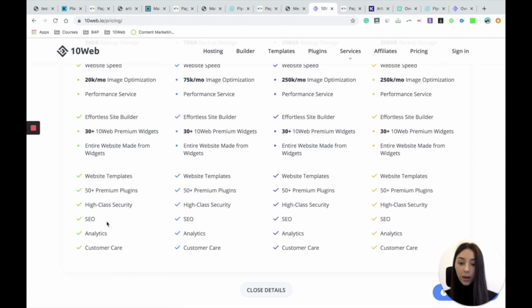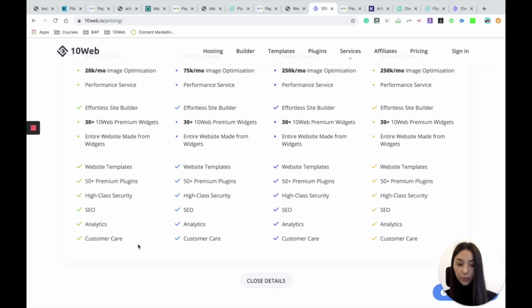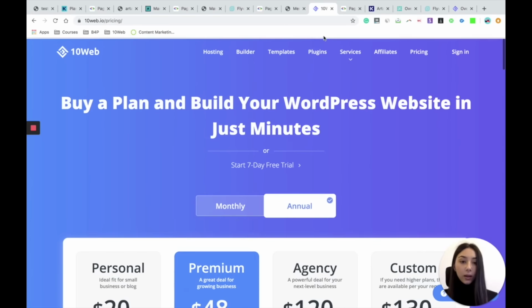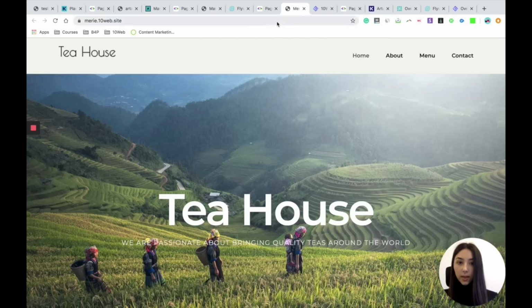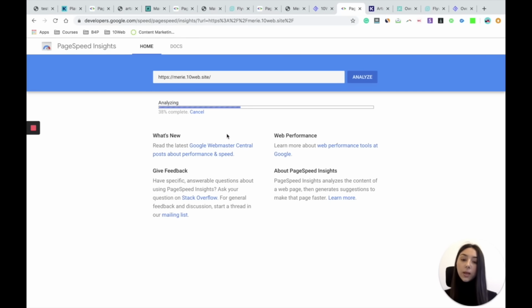You get an SEO plugin, and this is something very similar to what Yoast offers. So it is going to let you do a lot of things, and I'll show it to you when we examine their dashboard. You get an analytics report, also something that not every Managed WordPress hosting provider offers you, and customer care, of course. Now, let us examine the performance of the website hosted with TenWeb.